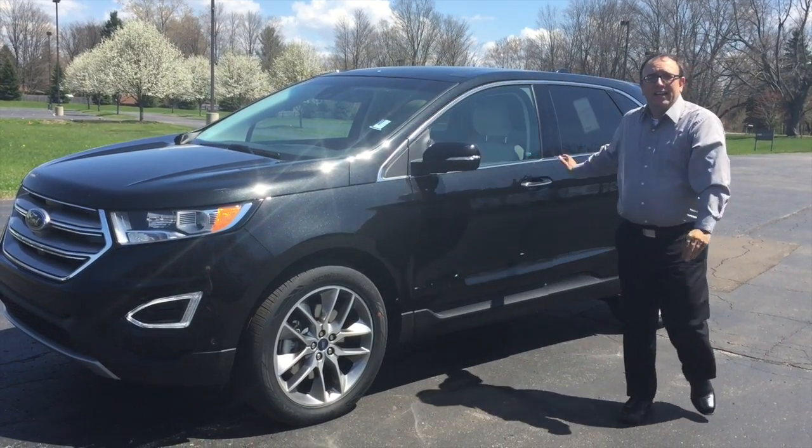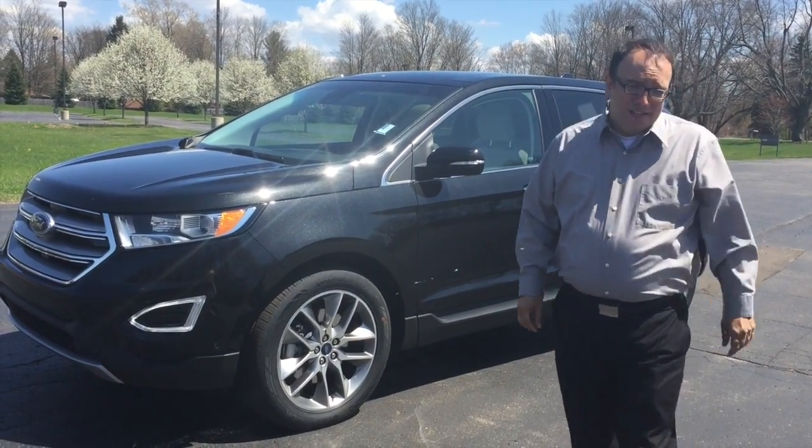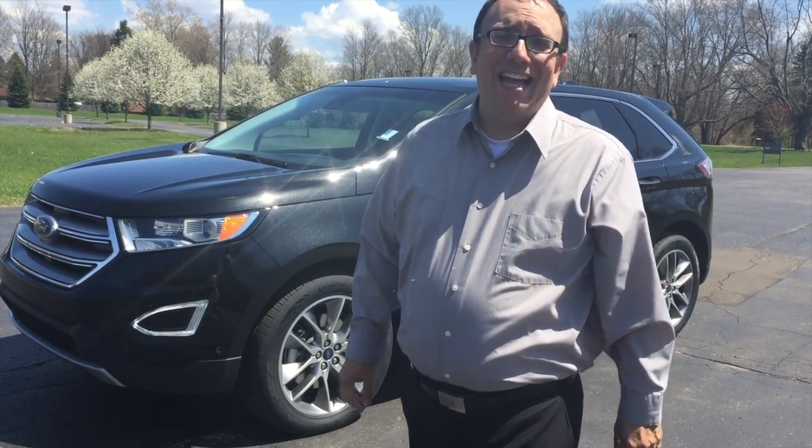Hey, it's Richard Piet. Guess what? It's time for another Richard's Ride. This time, it's the 2015 Ford Edge Titanium.